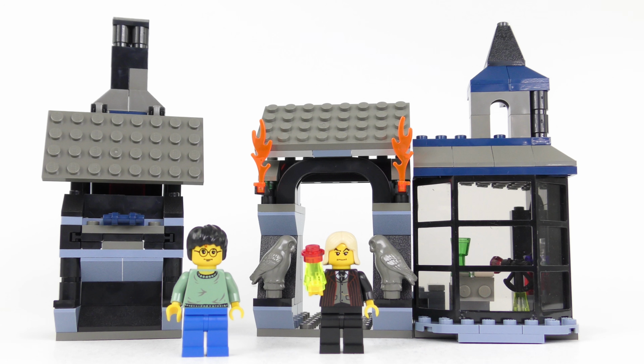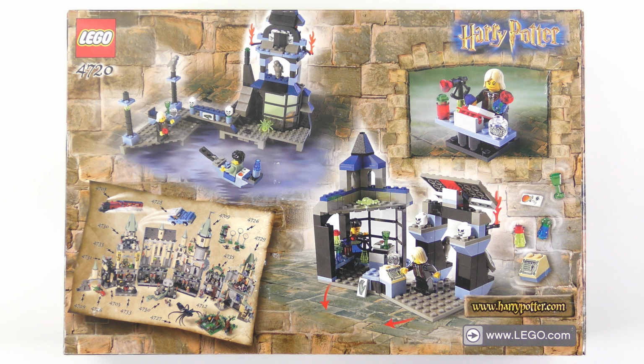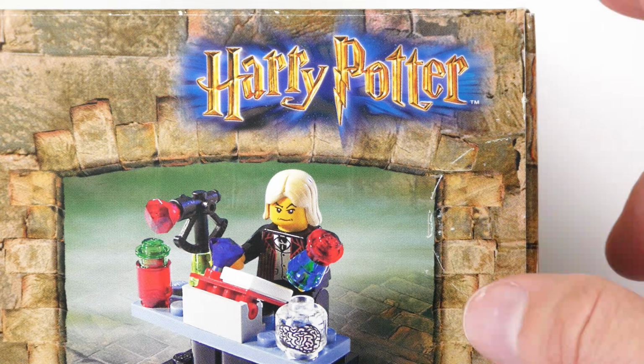Even a used example of this set with all the pieces is worth about $57. So without further ado, let's wipe $37 off the value of this set by punching the tabs.